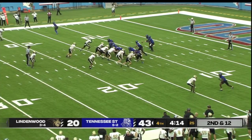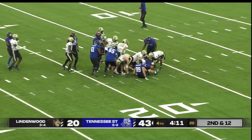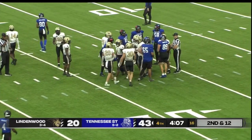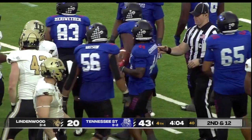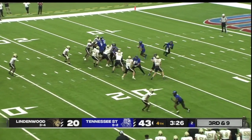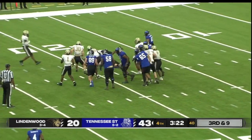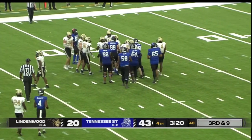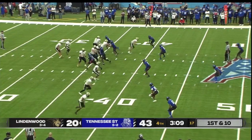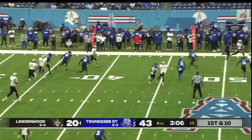So it'll be second down and 12, as here, the handoff, gain of a few yards. That's Boone, I believe, or is that Ike Brown? It's Anthony Lewis this week, and he said just how proud he is of getting the guys in, how hard they've worked. And so far this season, they've allowed 9 sacks, as there's a gain of a couple yards. Giving up some stuff at the end, but it's part of the game. I wouldn't say they gave it up. I would say Lindenwood earned everything that they got today.